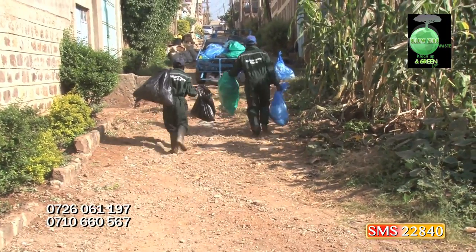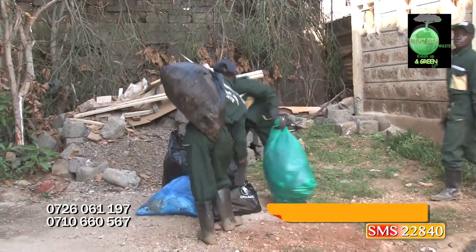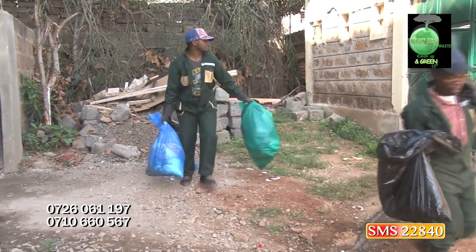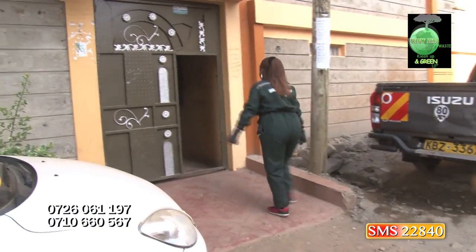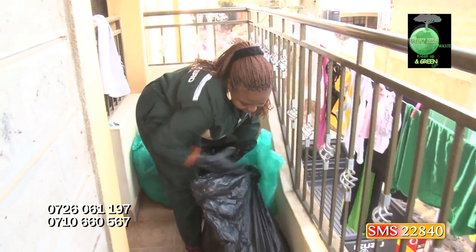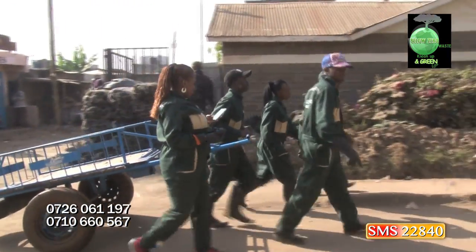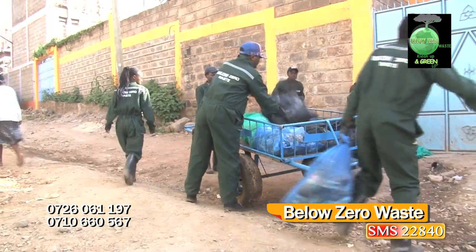Below Zero Waste Company, most of all, we are passionate about what we do. We believe that the client deserves the best service. Second of all, we are passionate about our environment. We go door to door sensitizing them about keeping the environment clean. We are also passionate about stopping climate change. That's why we go door to door sensitizing people so that they may pass it on to their children, and the children will grow up and it will be a tradition. If anybody out there is ready to make a better place for their children or the future generation, it's high time you liaise with us, come together, let's make our world a better place.